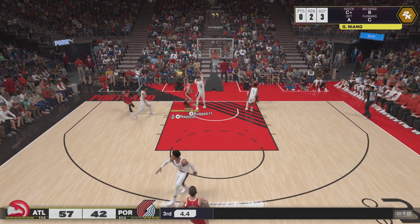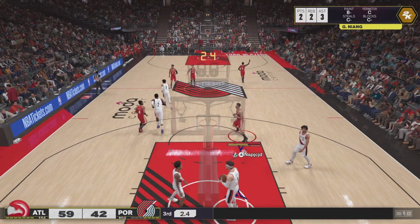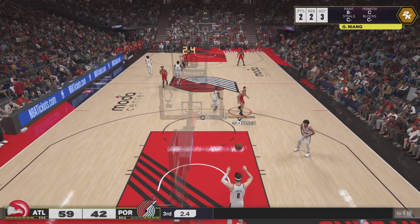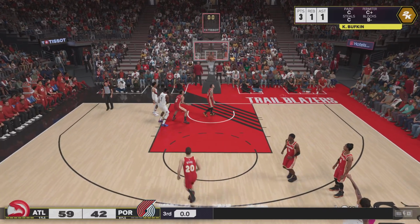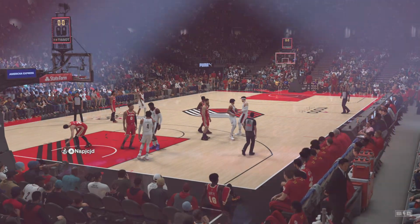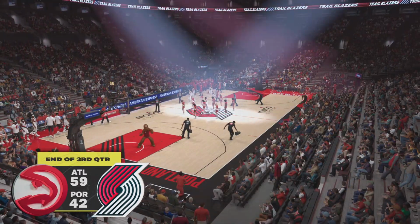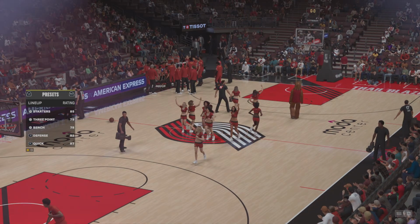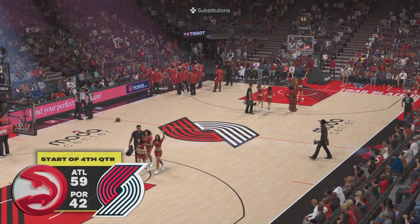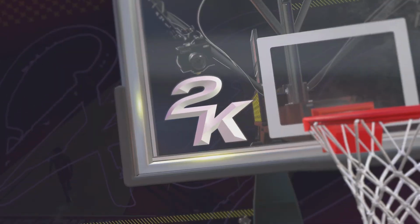To the middle. Here's Niang. And the layup is good after a nice lead pass. And the Hawks lead by 17. Great touch there. It's just so tough to defend a floater like that. And here at the end of the third quarter, it's a double-digit ball game. 42, the Hawks, 59. And there may not be a lot of drama down the stretch as we head into the fourth quarter, but stranger things have happened.